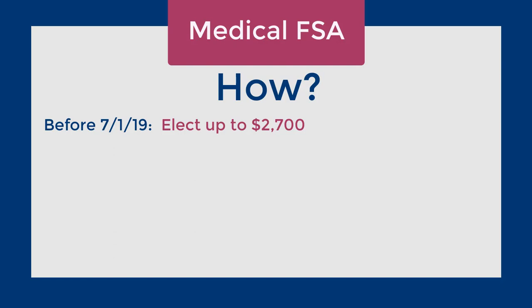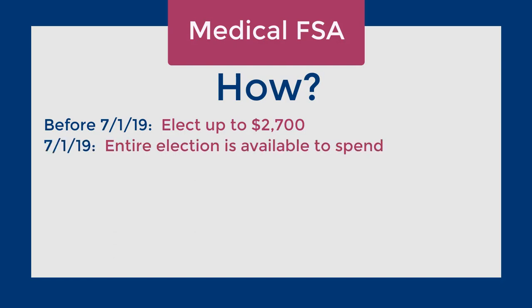Once you fill out the enrollment form provided to you by your HR department, we at Beneflex-Erie will set you up in our system. On the first day of the plan year, your employer will make your entire annual election available to you to spend on qualified expenses. It's almost like an interest-free loan for the year from your employer, which can be very helpful if you have a large expense at the beginning of the plan year, such as laser eye surgery or braces for your child.